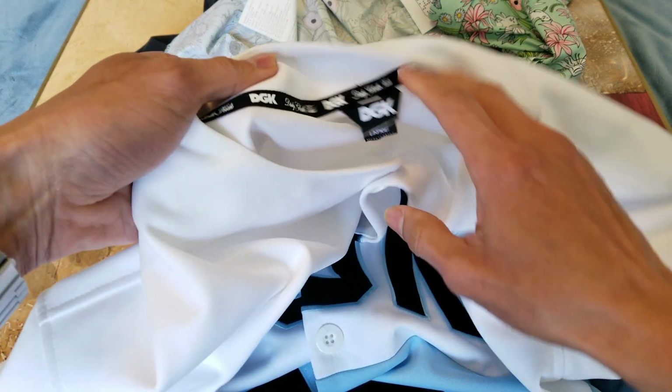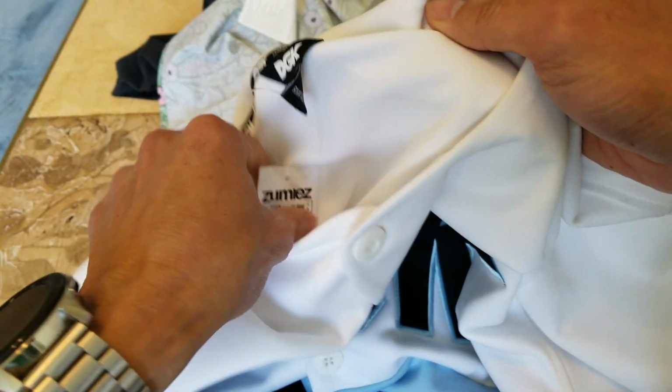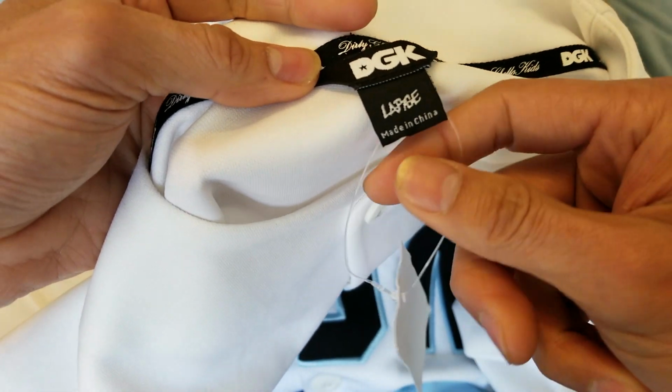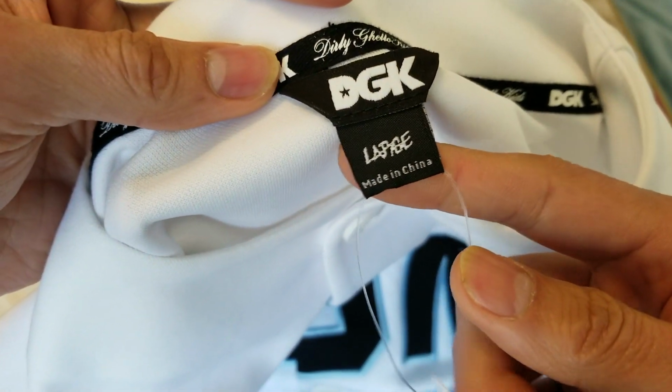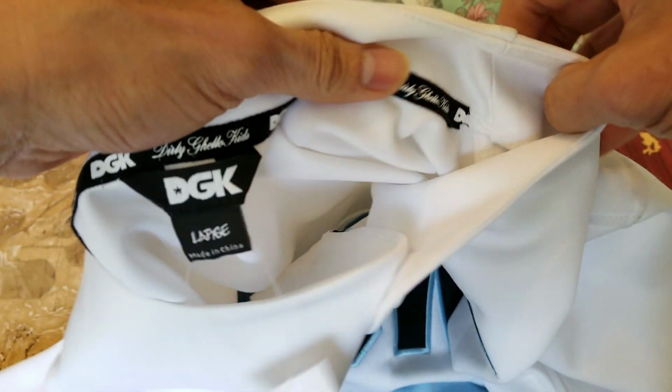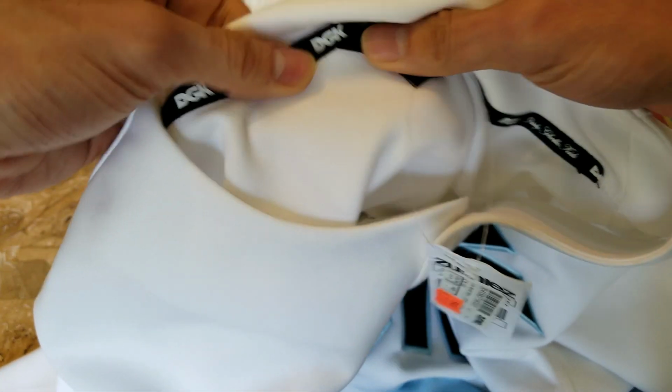But show you the tag real quick. Dirty Ghetto Kids, this one is a large, made in China. Dirty Ghetto Kids, and all around the neckline. Well, actually on the back only.